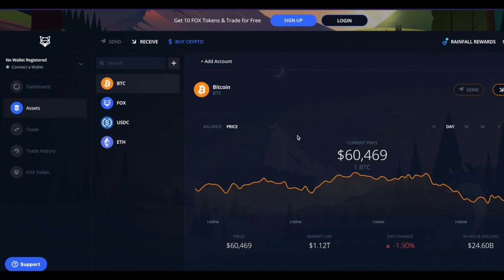Guys, did you get your free Fox tokens? So we talked about ShapeShift on the channel a while back, and if you had signed up, you would have gotten the free airdrop of 500 Fox tokens, currently worth about $600, $700 right now. But anyways, guys, what is ShapeShift?